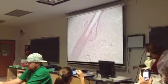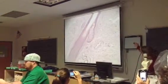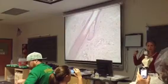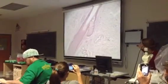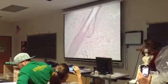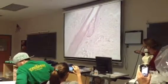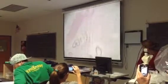Okay, cool, yeah, so here's a sebaceous gland, and it secretes that sebum into that follicle, and that goes up onto the skin. It coats the hair and conditions your skin. So this is the axilla, so there are sebaceous glands there as well. Let's see, what else do we need to know?